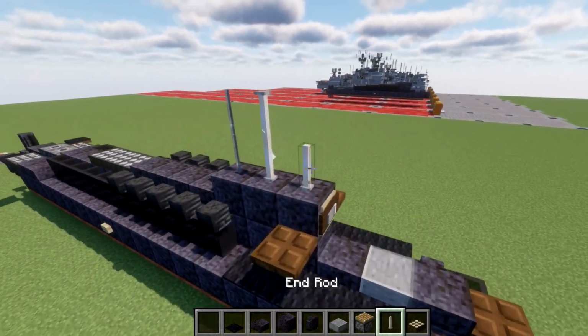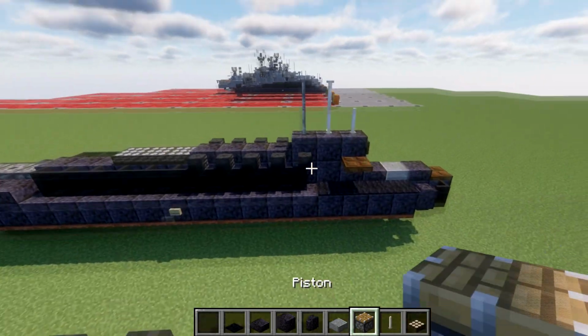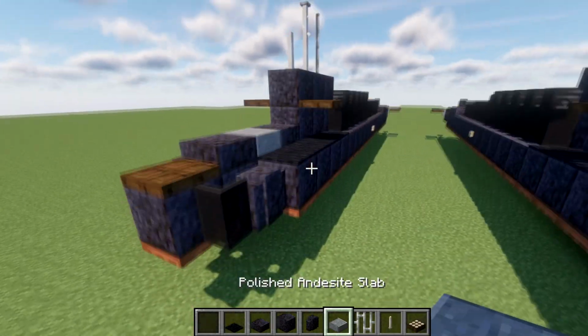After that, we're going to place down an end rod on top of this block here, then 2 on top of this block, and then we're going to grab our iron bars and place down 2 going up from this rear block, like so. So it should look something like that.